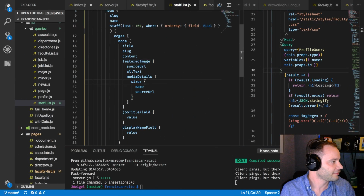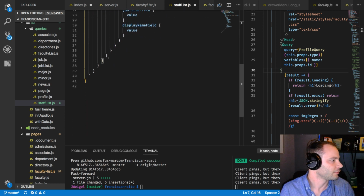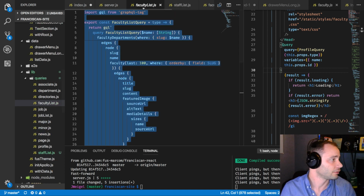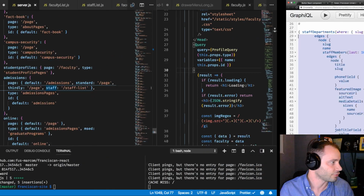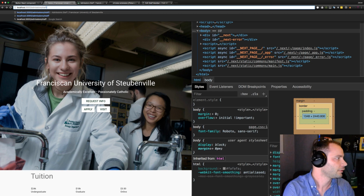All right, let's paste this in now. So from edges down here, I should have paid attention to where this was. Okay, so there we go. I think this is where we need to be. We're going to paste that in and save it. Okay, so assuming that I didn't miss any names for the queries, we should be getting some data now. So we should be able to hit this endpoint. So admissions staff should give us what we need. So let's go here, and you all might be able to hit the endpoint already. Admissions staff. Let's see what we get.